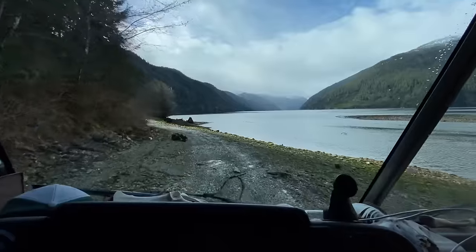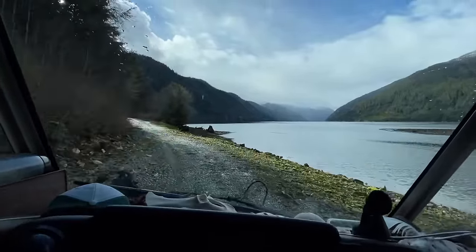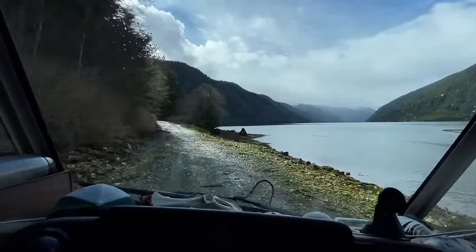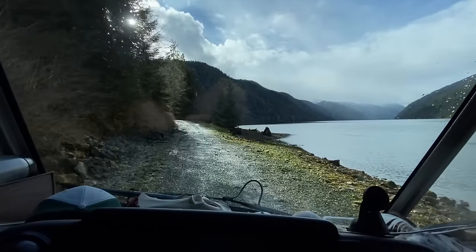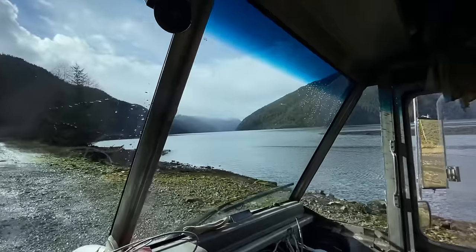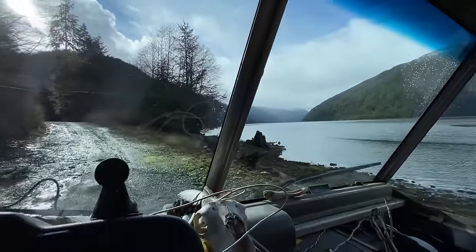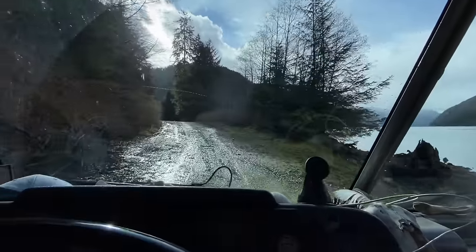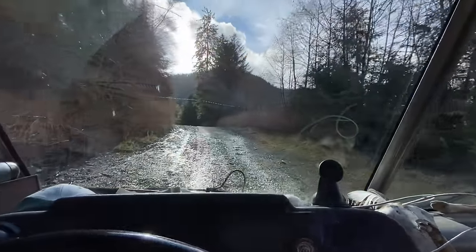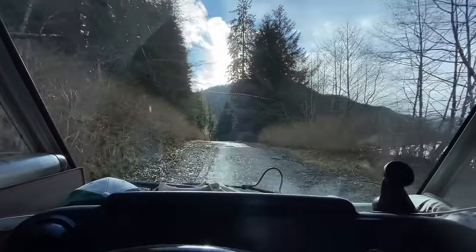Gorgeous. Driving on the ocean shore, foreshore, below the high tide line, in order to get to a campsite. Wow! Crazy!